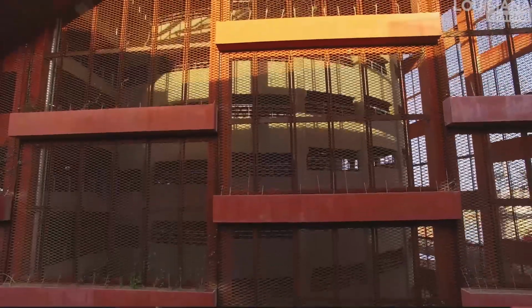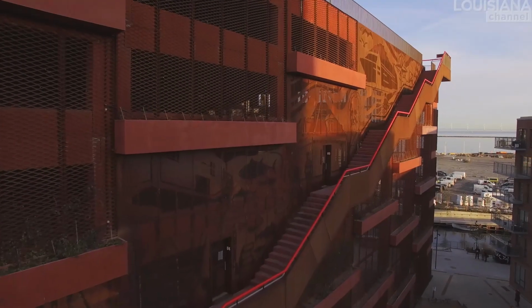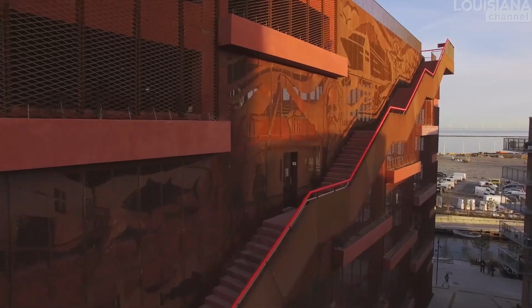So the task was to make a facade and a rooftop design that integrates it in the city structure, but at the same time also gives something back to the city, a space back. So it does not just take space, but it gives space to use. And in many regards, it's been a really interesting project. Who would have thought a parking house could be so interesting?